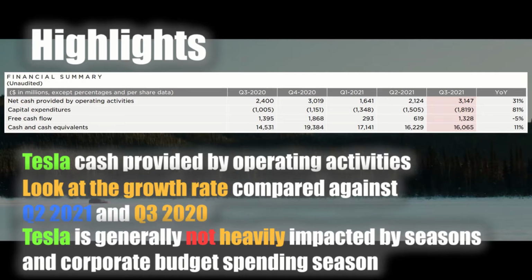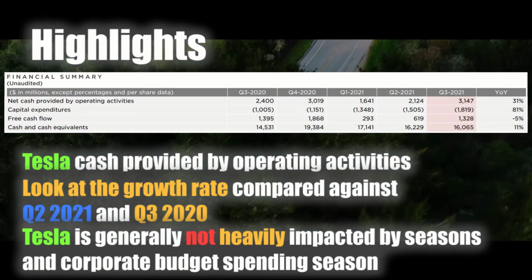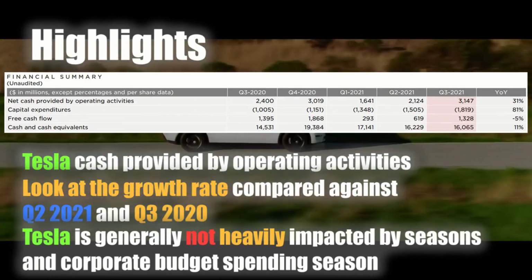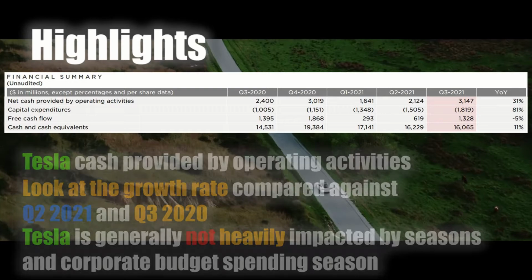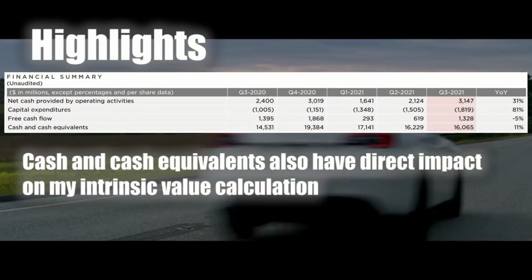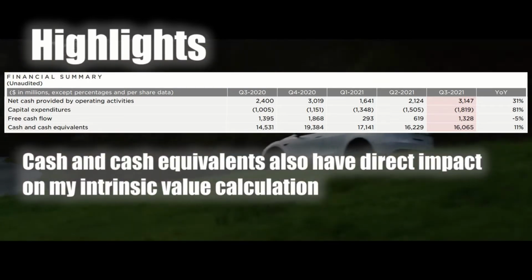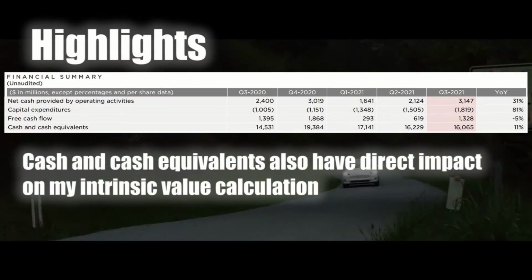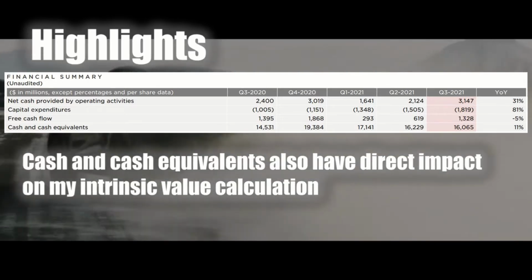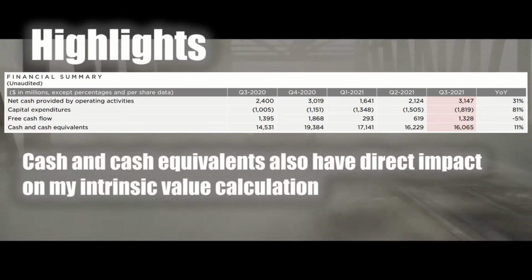Like for example, Christmas season, probably the toys will sell more. Now financial year end plays a big part also because certain companies' business units will want to expend their allocated budget, which probably may mean more business for certain companies. Now cash and cash equivalent is another important aspect that in my books has direct impact on the intrinsic value, as it includes the ability to obtain cash and items that can be exchanged for cash under reasonable circumstances.